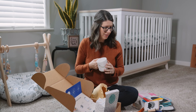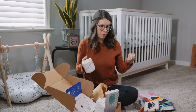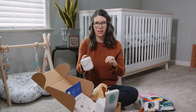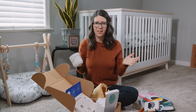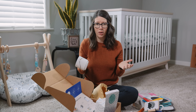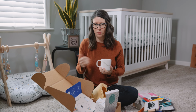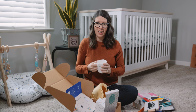Matt and I are gonna spend time just reading through the play guide and implementing it in our everyday life with Wade. And we can't wait to show you how he reacts to it, what he likes about it. And I'll kind of pop back in and let you know if I think it's worth your money and time to get these boxes for either your kids or nieces or nephews. So yeah.